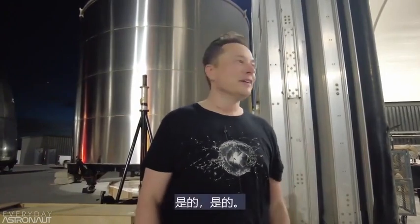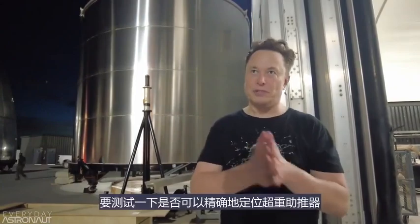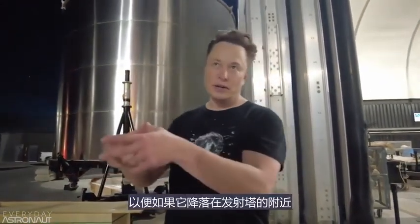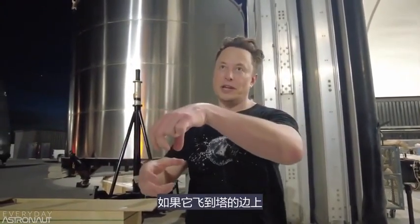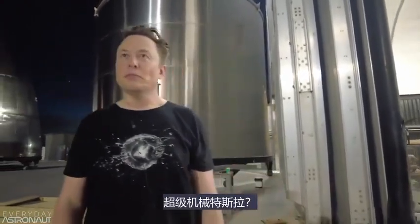Right. Yep. So we want to say, basically, can we position the booster precisely, such that if it had landed next to the tower, or if it had come to a halt next to the tower, could the arms have grabbed it? Yes. Mechazilla. Yeah, like a giant Mechazilla.